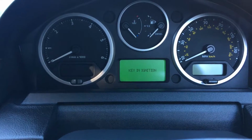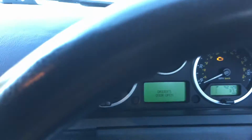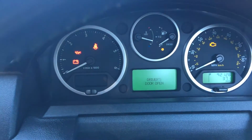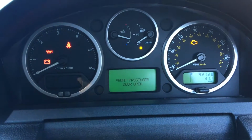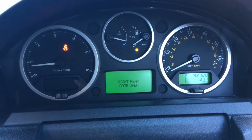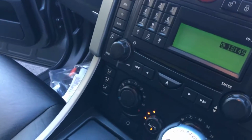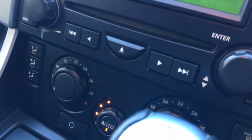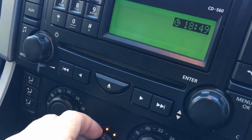So, ignition goes on. All the lights come on. Just turn this air conditioning down, which blows ice cold, by the way, incidentally. All the lights come on, starts first time, and all the lights go off again. As I mentioned, the air conditioning all works, blows super cold.